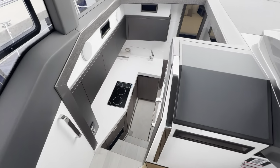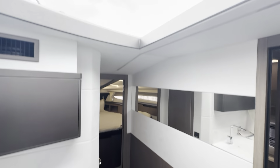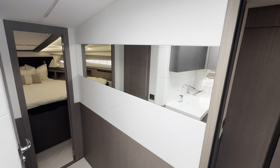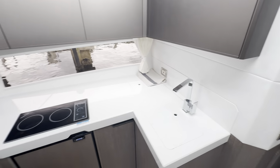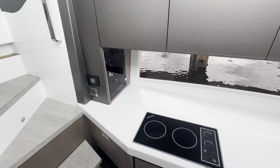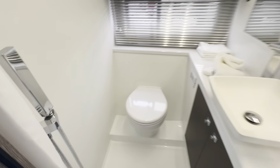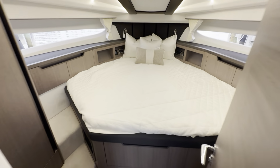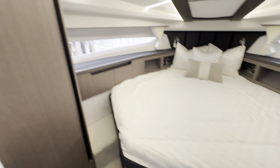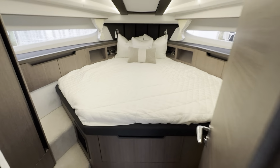As we move down into the galley, tremendous amounts of natural light looking up through the window. Got mirrors all around. Huge window midship. Here's your day head. Generous sized VIP up front with two big hanging lockers, port and starboard. Great natural light as well.